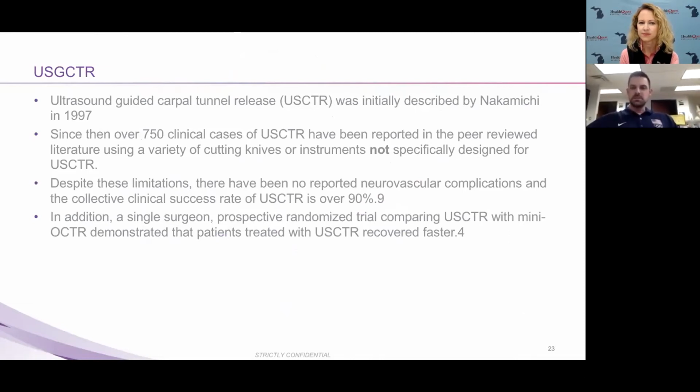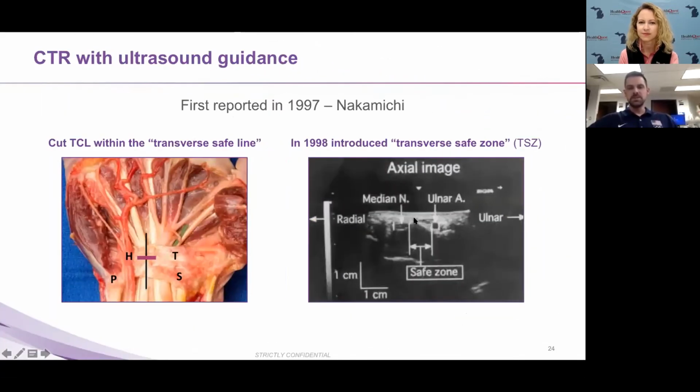So using ultrasound to guide carpal tunnel release is not necessarily a new phenomenon. It's been documented as far back as 1997. And there's been a good number of them done, and they've been done safely and effectively. But again, there's never been a specific tool to do that. So here's the idea: when you look at the transverse carpal ligament on the ultrasound, you're going to measure the proximal row between the scaphoid and the pisiform, and the distal row between the trapezium and the hook of the hamate. And then you're going to try to pass a device down through that quote unquote safe zone and release the ligament from there.